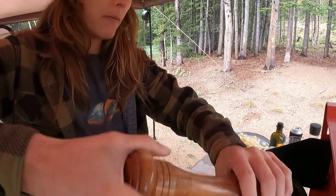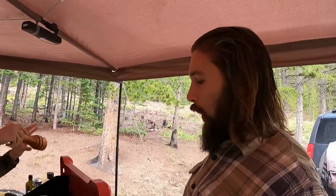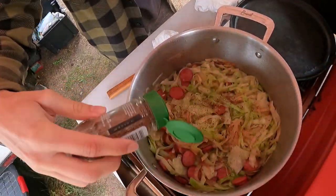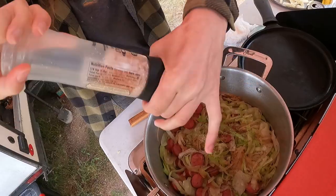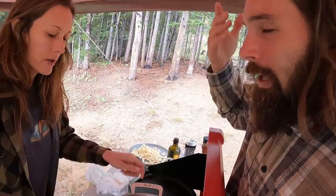All right, our cabbage is soft, so I'm gonna put in some pepper. Y'all do not know how good this dish is. It's good. And some caraway seeds. Now, you might want to grind them up if you have them. I don't have that option, so we're just going to throw them in there. And some salt. Not too much. And let me give it a stir.